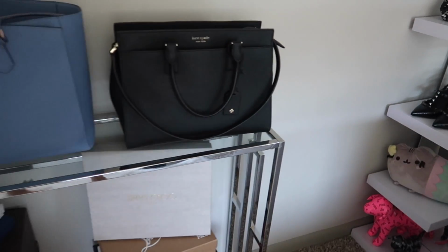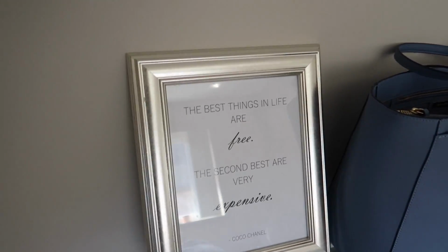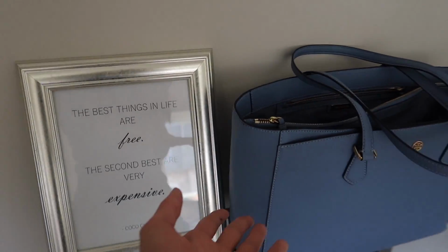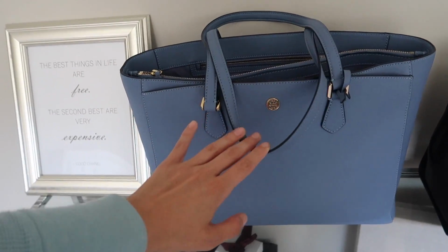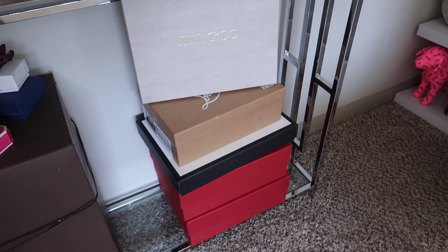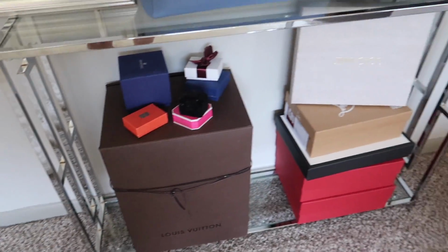Over here, I have one of my favorite quotes. It's near and dear to my heart. The best things in life are free. The second best are very expensive. Tory Burch bag that I got on sale and on discount. People are always wondering where it's from. This is a Kate Spade beautiful business bag. These are just boxes from the things I already showed you. And more boxes.